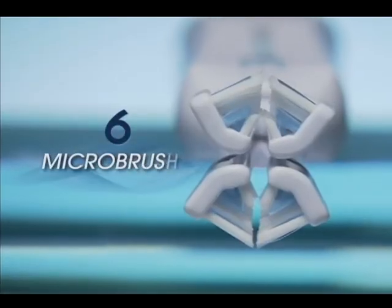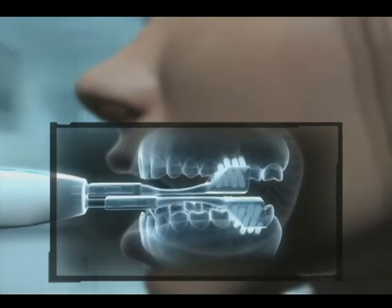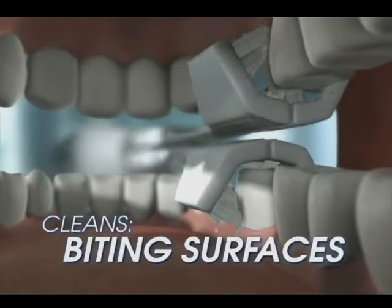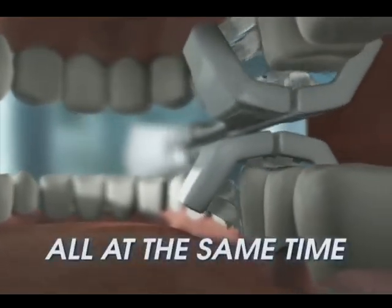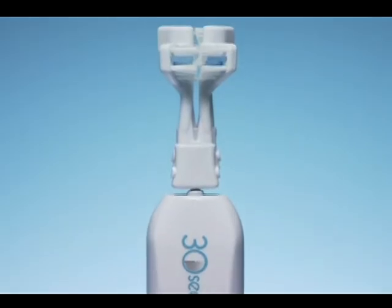30-second Smile's 6 microbrushes surround your teeth in soft bristles, getting into every nook and cranny, perfectly cleaning the front, the back, and the biting surfaces of your upper and lower teeth all at the same time. So what used to take 2 to 3 minutes now takes only 30 seconds.